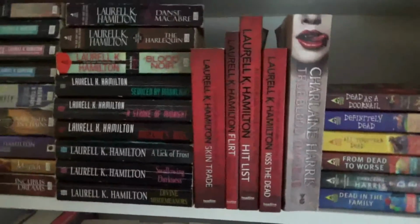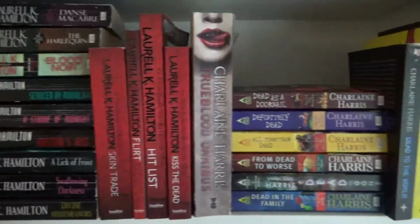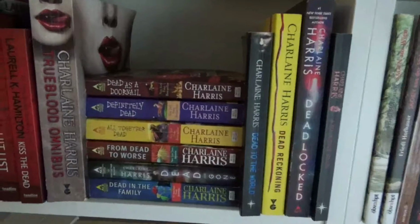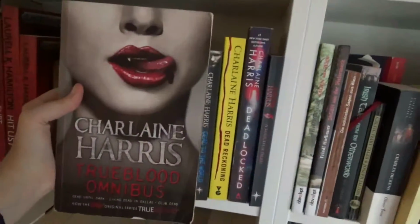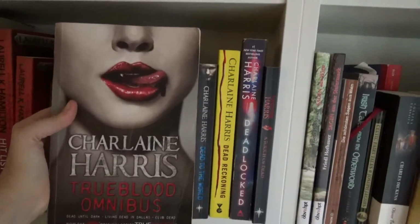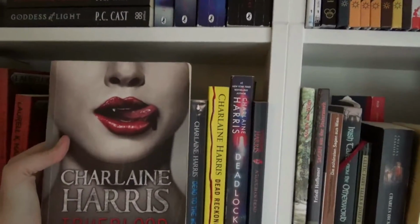And all of these books right now were by Laurell K. Hamilton. Now we continue on with Charlaine Harris and the Sookie Stackhouse series. And first I have the True Blood Omnibus, which is the first 3 books, which are Dead Until Dark, Living Dead in Dallas, and Club Dead.